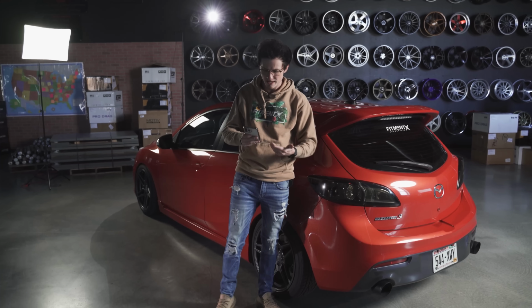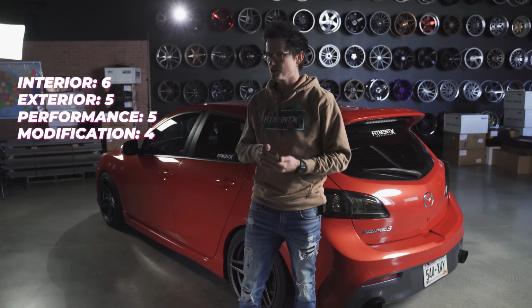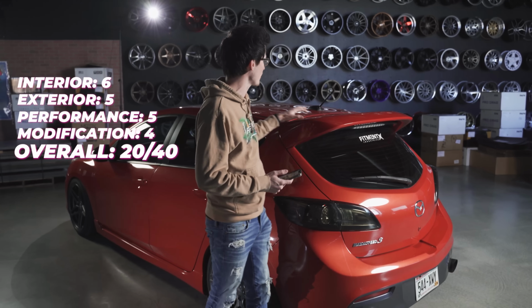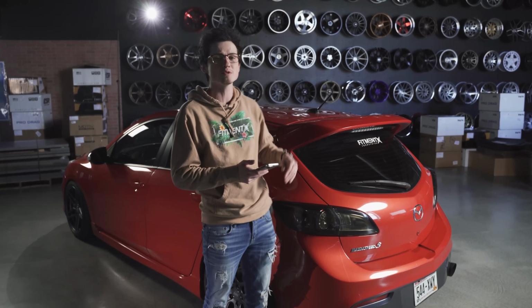That's why we gave it a 6 on the interior, a 5 on the exterior, a 5 on performance, and a 4 on modification, specifically, again, to this car. That gives us a 20 out of 40, and if the car was a movie, it would be Adam Sandler in Uncut Gems, and if the car was a one-liner, it would be your older brother that's been to jail.